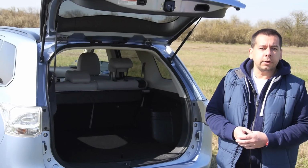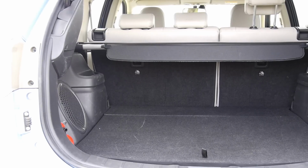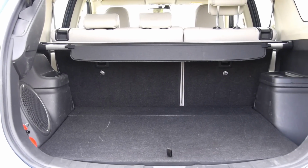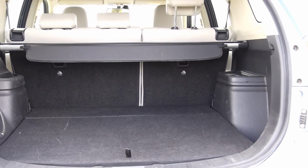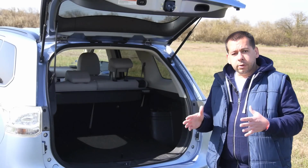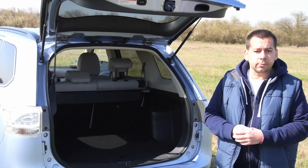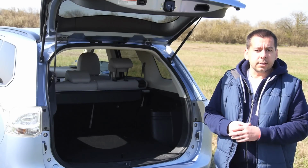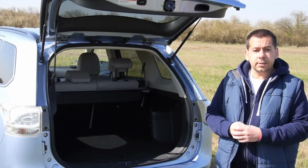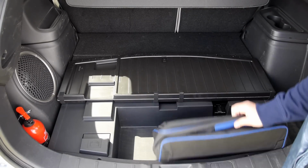The Outlander PHEV has a 463-litre boot, which is about the size of an ordinary 7-seater Outlander. In the 7-seater you get the seats, and here you get the batteries, which take up space. In case of an ordinary 5-seater without the batteries and without the extra seats, you get about 600-litre boot, which is more or less the size of a boot in a Honda CR-V. Under the boot floor here there is a space for your 5-meter charging cable.